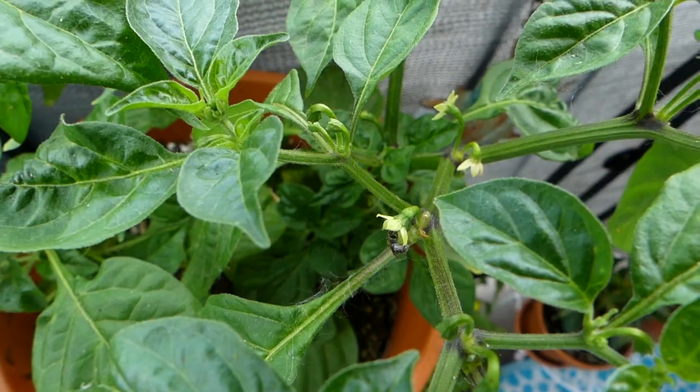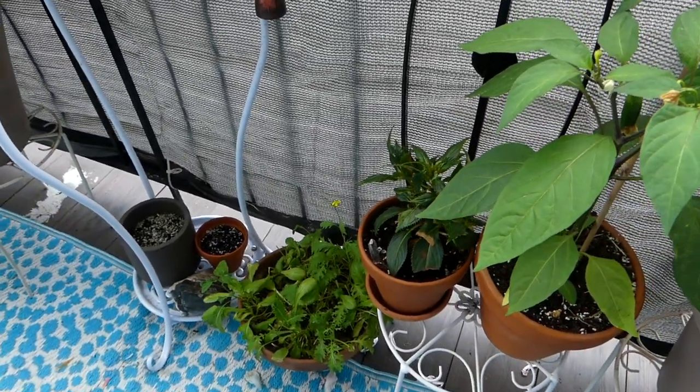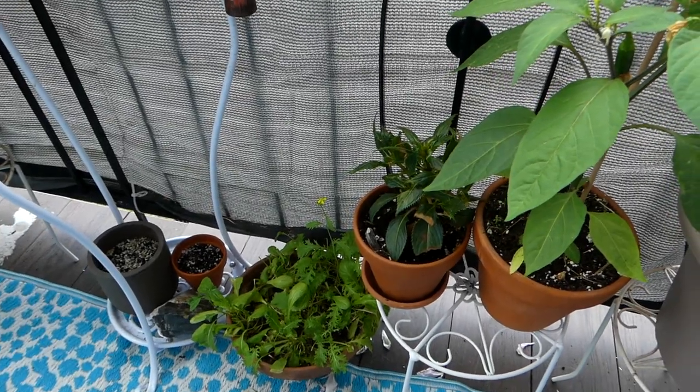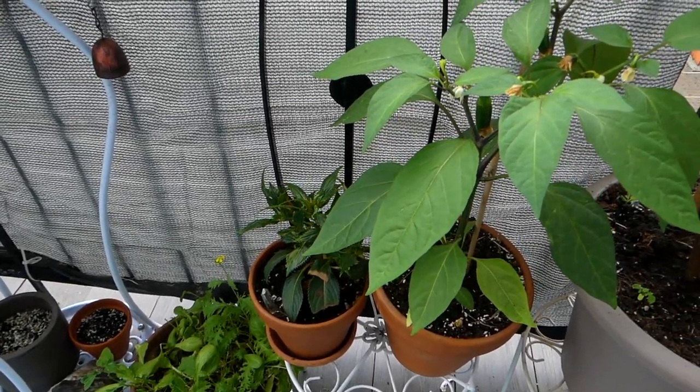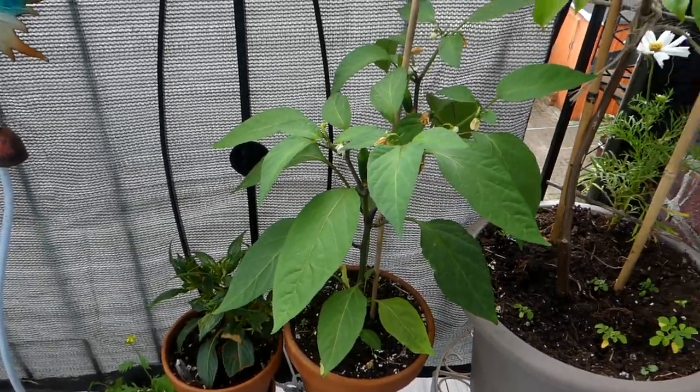The pollinators seem to like it. Down here, I have a bowl of salad greens, which is going to seed, basically. I have an impatiens, which has gotten too hot. It's impatient with the heat, haha.